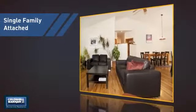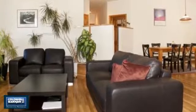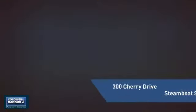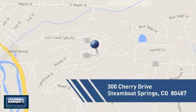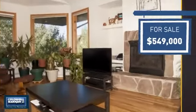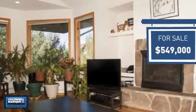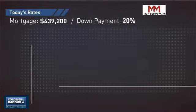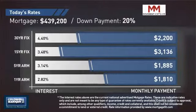This attached home is a great choice for families looking to balance affordability with the privacy of their own home. And it's located in this area. Currently listed at just under $550,000, it offers an excellent value for the area. If you're thinking about getting a mortgage for this property, you could be looking at these options with regards to current interest rates and monthly payments.